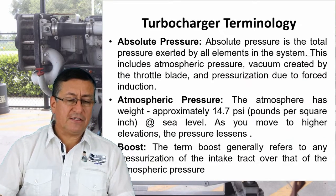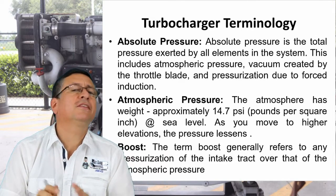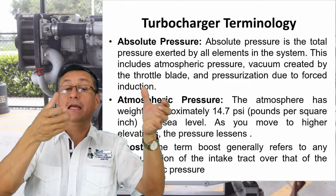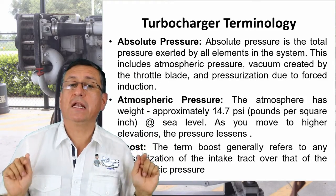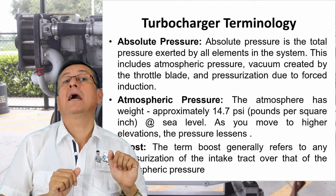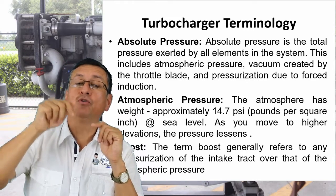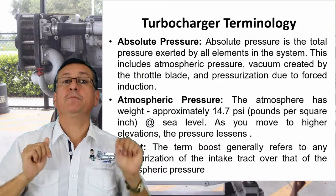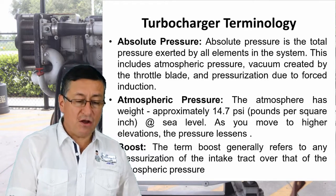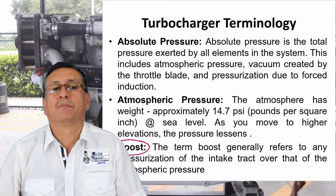Alright, the first element in the definition, absolute pressure. Absolute pressure is the total pressure in the combustion chamber. What is the meaning of that? In the combustion chamber, if the engine is naturally aspirated, I only have the atmospheric pressure and the suction pressure. If the engine is turbocharged or supercharged, I have the atmospheric pressure plus the extra pressure. What is the name of that extra pressure? The name of that extra pressure is boost pressure. This is the extra pressure.